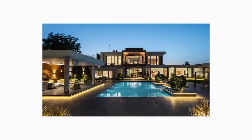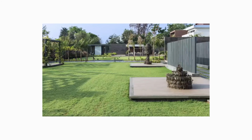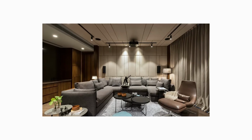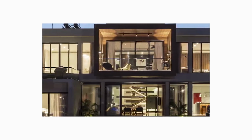As for the house itself, the south facade is a harsh side, so most of the south facade is kept as a blank facade. When you come to the first floor via the staircase, you enter the corridor space and then come into the media lounge area. It is flanked on both sides by two bedrooms, the son's and the daughter's bedroom. There is a spectacular balcony that overlooks the pool.